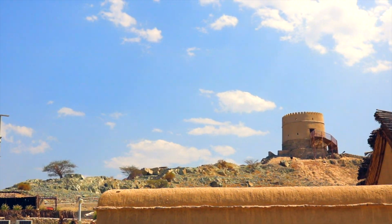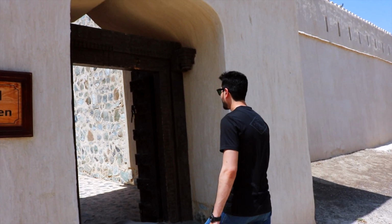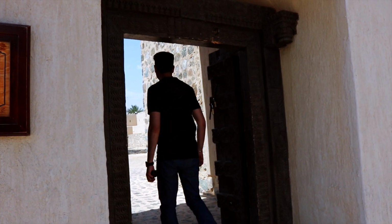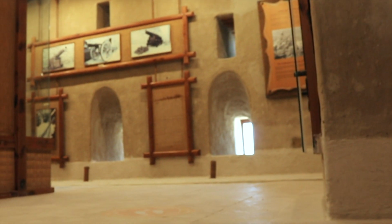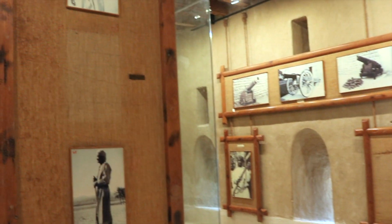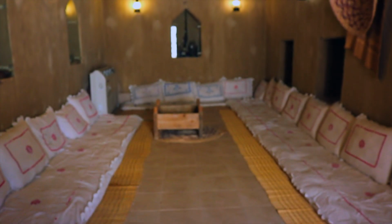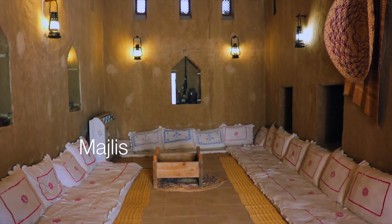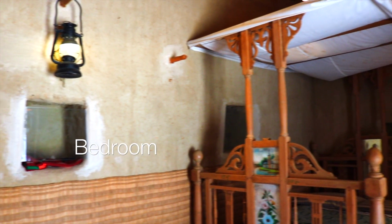This is Al Hajreen village, which is surrounded by the two towers. So this heritage village was in the middle. In this village you will find various places with the weaponry they were using to fight, and their social gatherings, how they were enjoying their social life and everything. So it's a very nice place.